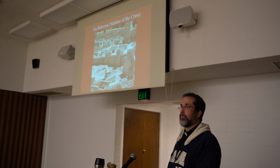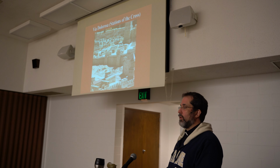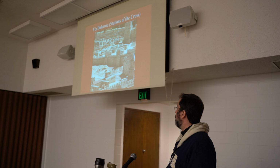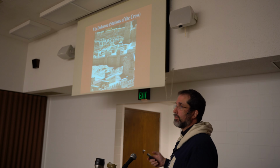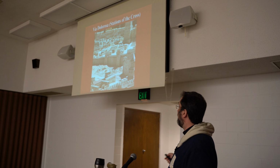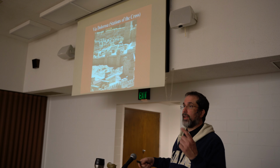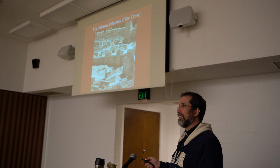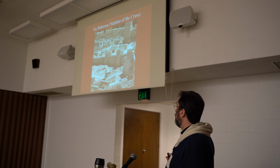How long is the actual walk then, Father, from the beginning to Calvary? From the Praetorium, he's coming out this door here. Yeah, it's 5 minutes. But it's 5 minutes through crowded streets where people are running around getting ready for Passover, and then they're coming out because they hear there's a commotion, so they're coming out to see what's going on. So it would have been a very short walk, but a lot happened on the way.